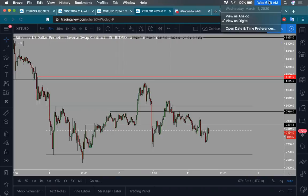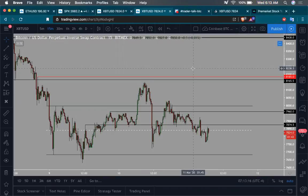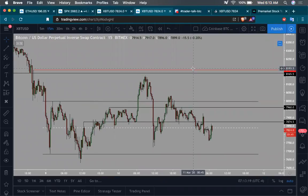It's 6:15 a.m. Price of Bitcoin currently at 78.24, and I wanted to do a quick morning analysis so you guys could see what levels I'm watching and what we have set up for the rest of the day and the rest of the week. Okay, so first things first.